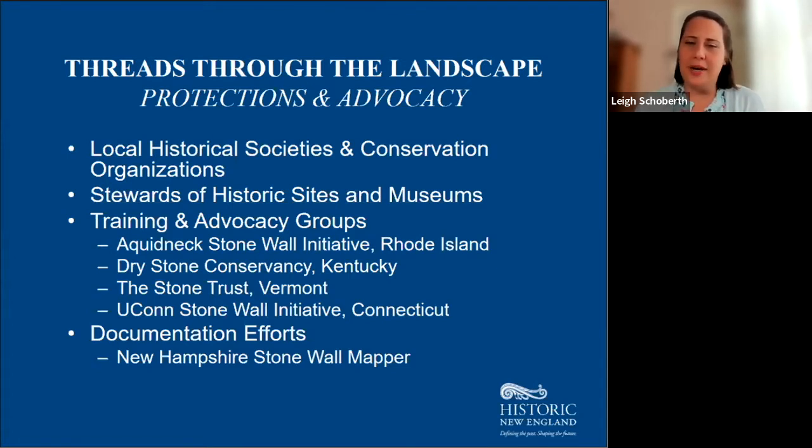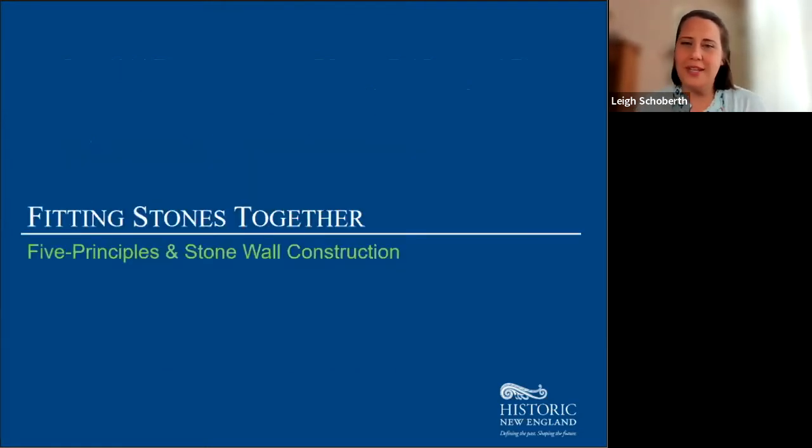And then I'll also point out that there are training and advocacy organizations like the Dry Stone Conservancy out of Kentucky and the Stone Trust out of Vermont. Both of these offer public workshops and certifications. And there are also some interesting documentation efforts going on in New Hampshire with the Stone Wall Mapper. So there's lots of interest and lots of things going on with stone walls, and this is just a quick overview of some of those. And then we'll get into a little bit more about stone wall construction now.